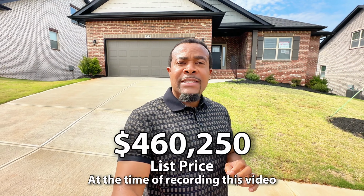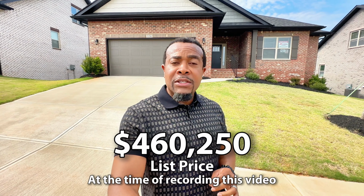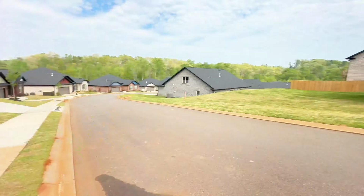So we're going to go ahead and pan around here so we can take a look at this basement home. It's listed for $460,250. So let's check it out.